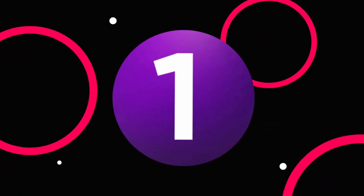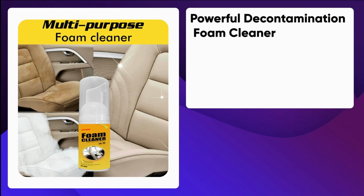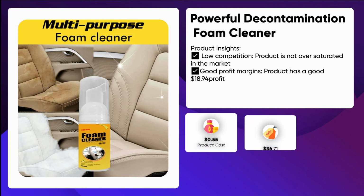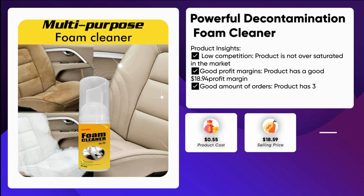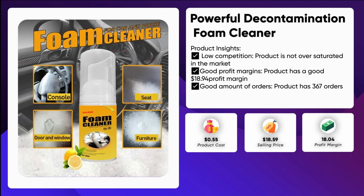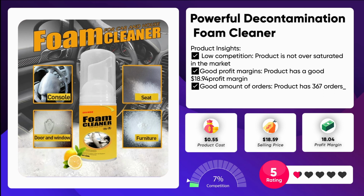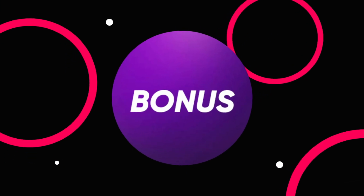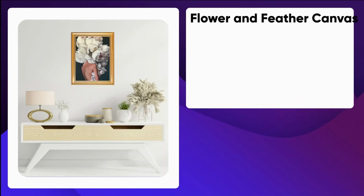Number 1. Powerful Decontamination Foam Cleaner. It removes stuck on dirt, dust, fingerprints, and any unwanted stain while leaving a non-greasy, matte finish. It also contains superior UV protection that prevents fading, discoloration, and cracking from harmful UV rays that last for 3 months. Bonus. Flower and Feather Canvas.